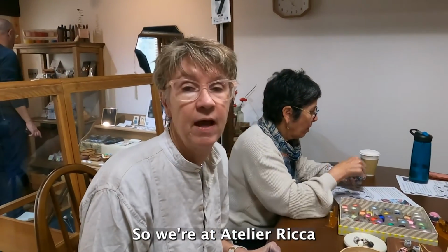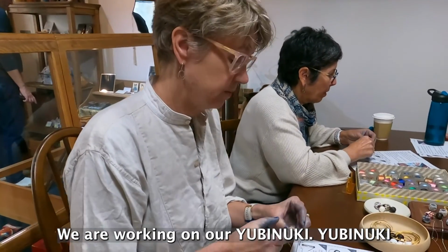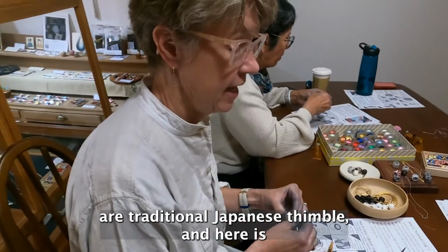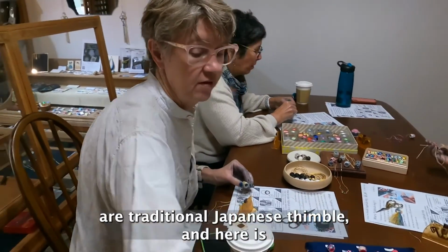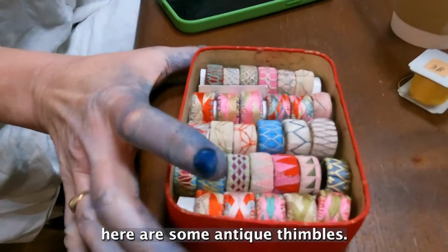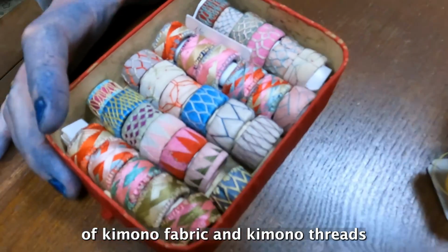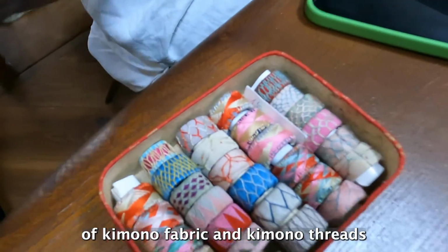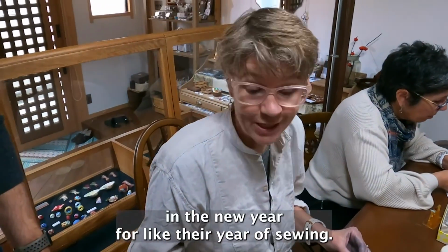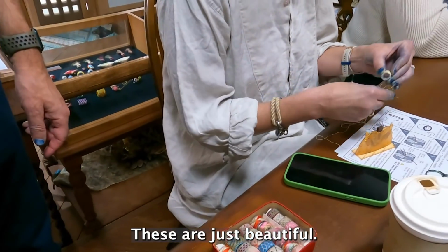So we're at Atelier Ricca. We are working on our Yubinuki. Yubinuki are traditional Japanese thimbles, and here are some antique thimbles. They were traditionally made from leftover scraps of kimono fabric and kimono threads, and then the women would make new ones in the new year for their year of sewing. These are just beautiful. Wow.